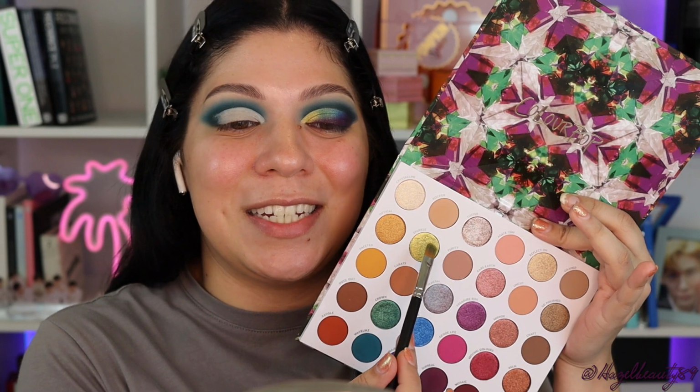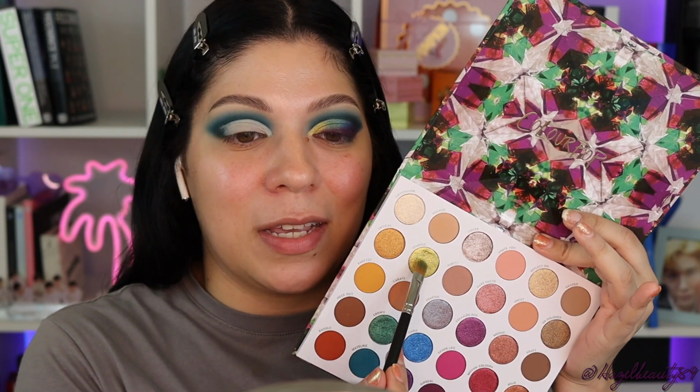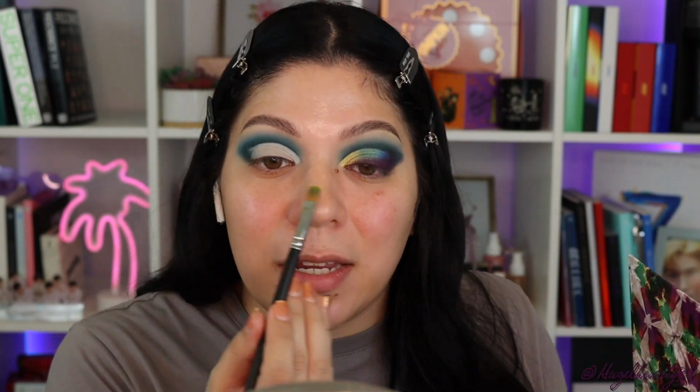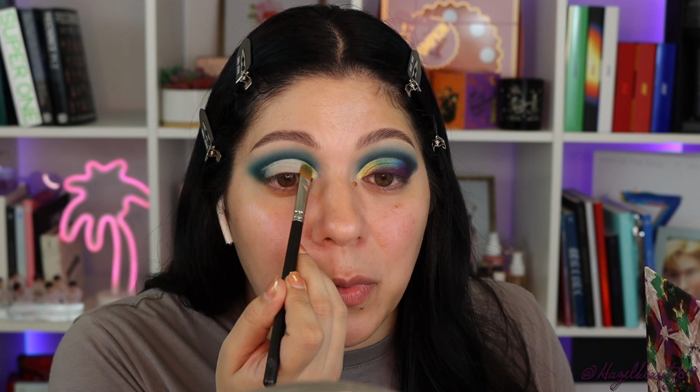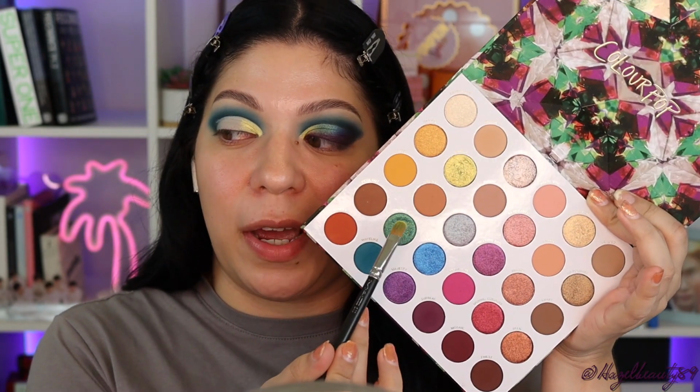Moving on to the best part of this whole entire tutorial, which are the lid shades. And I'm going to be going into Sparkle first, this light greeny gold shade. And I'm going to be placing this on the inner portion of the eye first. Look how pretty it is. Next, going into Crown, this gorgeous emerald shade.